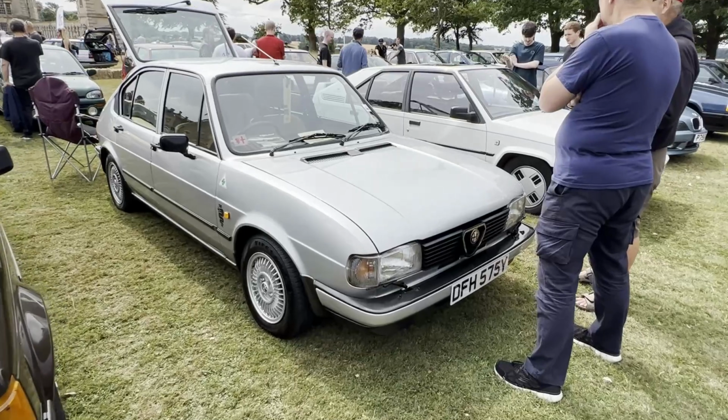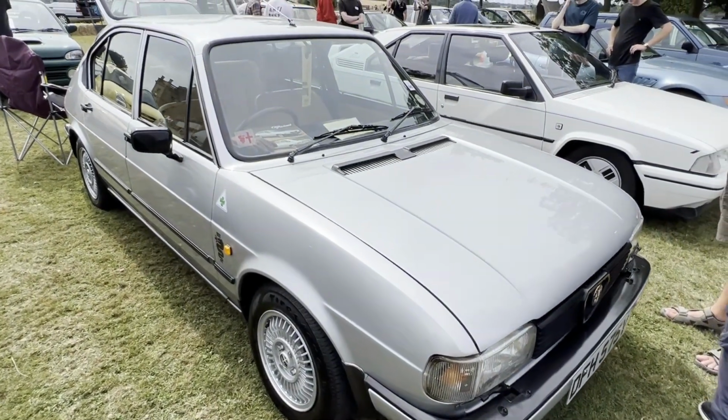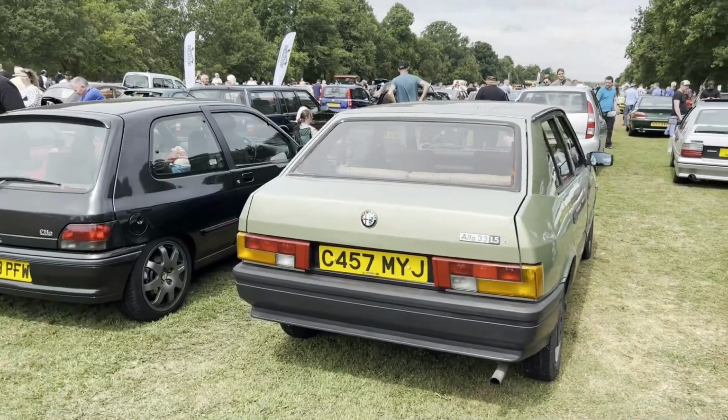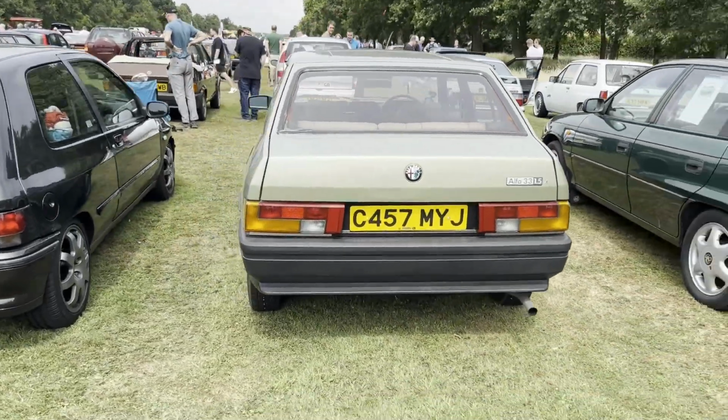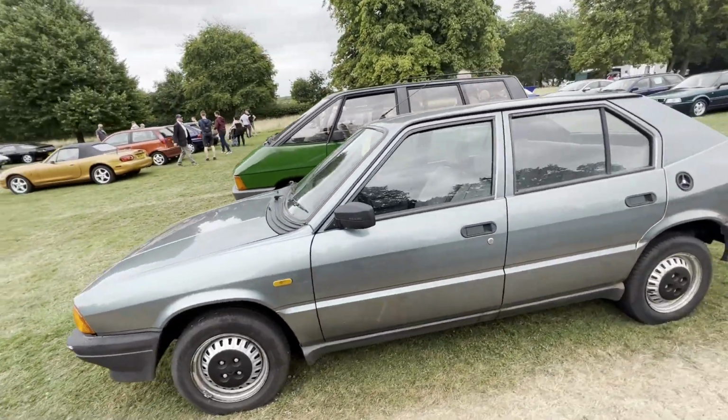Another Alfa, an Alfasud TI, I think, quite a late one. And there are a couple of examples of its successor car as well, the Alfa 33, both of them I think fairly basic 1.5s. Rare to see these basic ones as well.